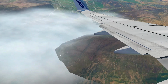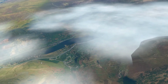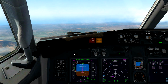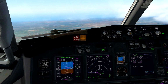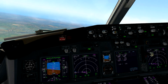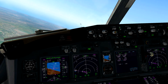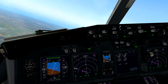Looks a bit weird where the cloud's cutting off the mountain, like low level cloud. Although the terrain here is quite high up. Well, sync runway heading up now. 3-2. 16 miles to go. Keep it at 200 for now.